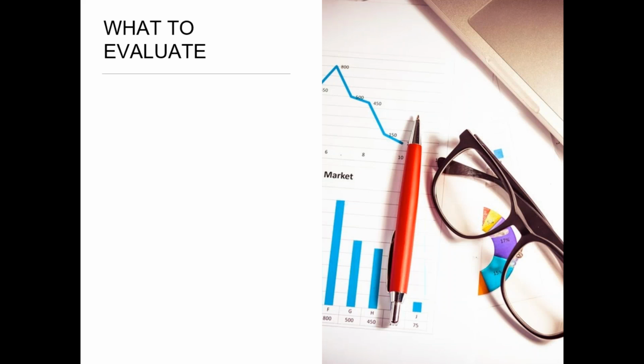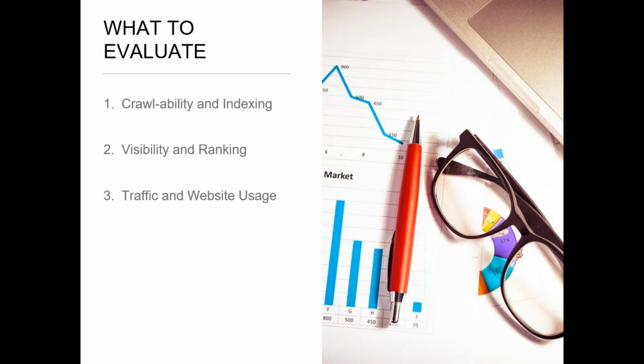Some things that you could evaluate to say, okay, they're on the right track, they're working for me, whatever it might be. So first thing I would look at is crawlability and indexing. I'm going to go in depth with all of these, so just giving you what we're looking at today. Visibility and ranking, traffic and website usage, and then conversions and sharing.